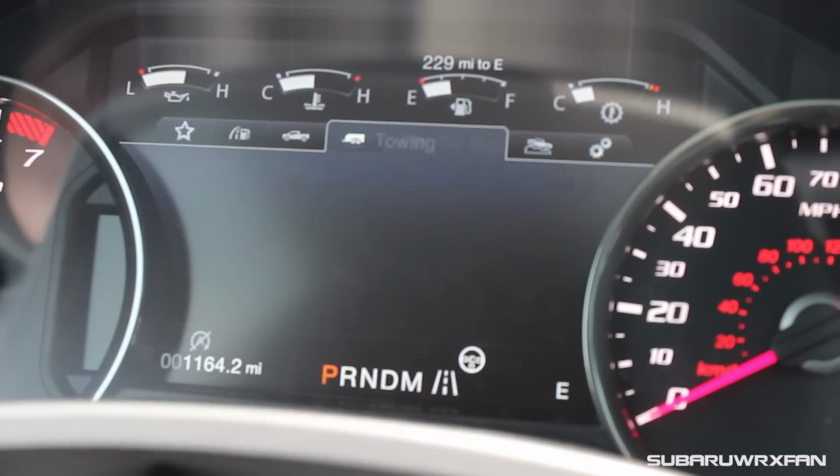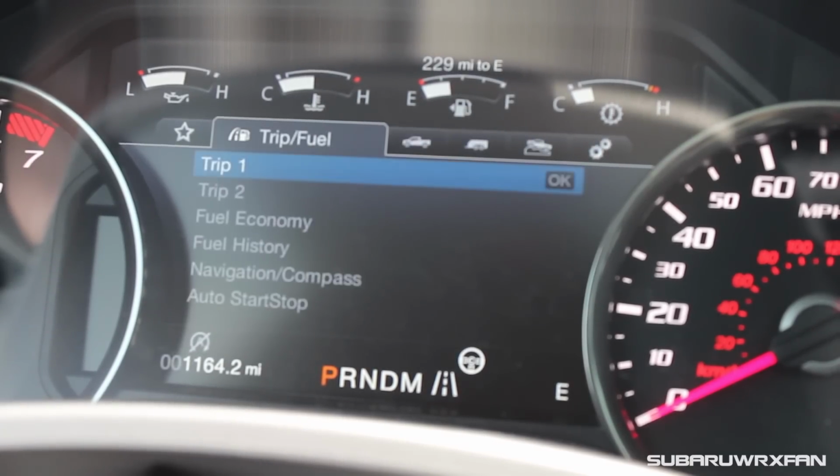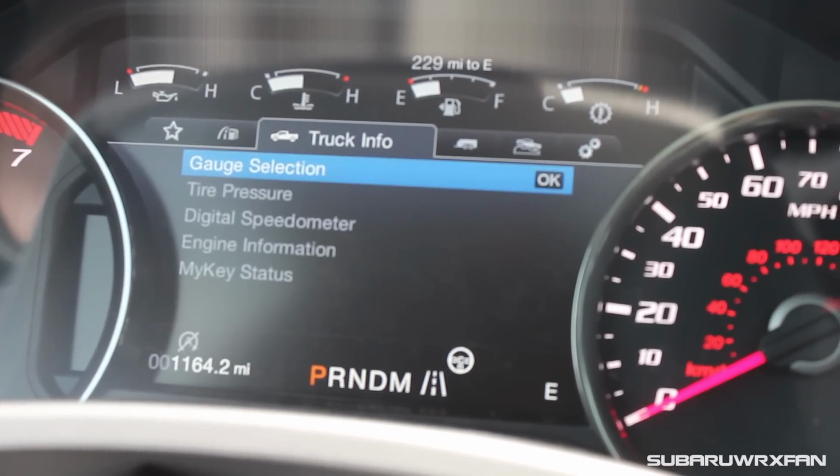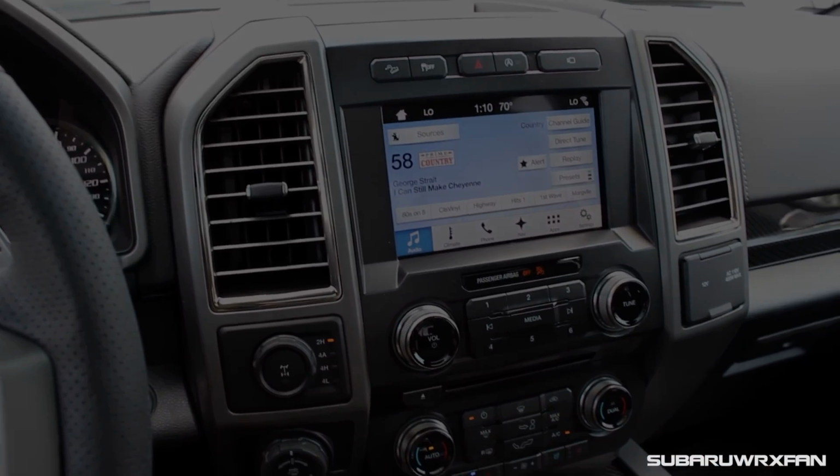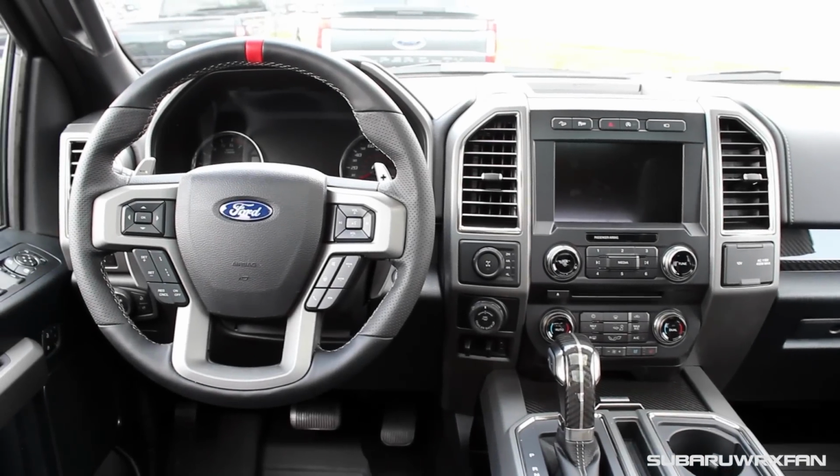So just a really nice assortment of stuff there, and I would leave it on the boost gauge here because I think that's the best one to look at. Coming over to the center of the dashboard here, this is where it's a little more familiar with a standard F-150, but that's no bad thing because it's really great.